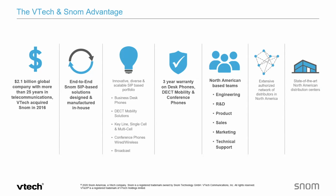What sets us apart? Snom was first in VoIP. We produced the first mass-produced SIP phone in 2001. We have a sophisticated SIP stack, German engineering. We have our own acoustic laboratory in Berlin. VTech acquired us in 2016, and that came with many benefits for us.